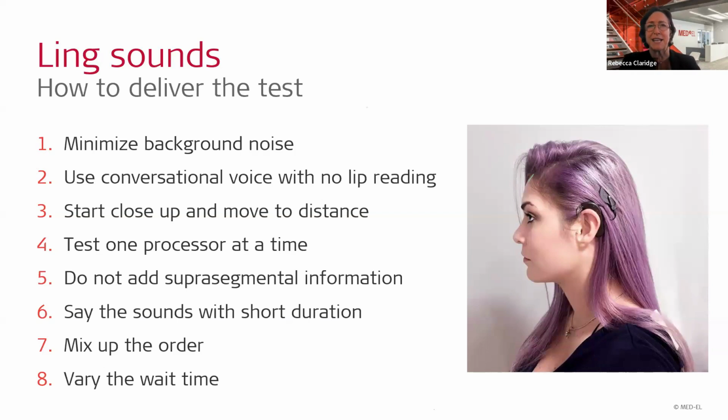The gold standard of the delivery of the Ling sound test is to not add suprasegmental information. What do I mean by that? Keeping each of the sounds the same length, the same sort of intensity, although we know that some of the sounds are going to be louder. R is a louder sound than S, for example, delivering it with the same amount of vocal force. And maintaining the pitch of each of the sounds, not adding in pitch changes to each of the sounds. Having said that, however, for beginning listeners, you will use suprasegmental cues to capture their auditory attention.